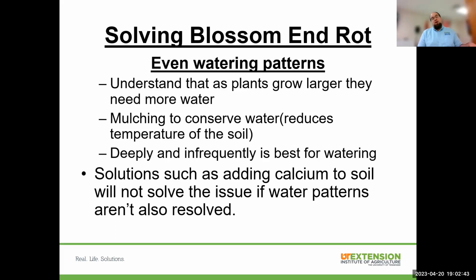We like to irrigate or water deeply and infrequently. Sometimes people ask, is there some sort of moisture meter I can buy or some way I can monitor my soil? The best thing you've got is your finger. You actually need to be digging down in your soil and seeing how deeply you're wetting as you water. And think about how deeply you want those roots to grow.